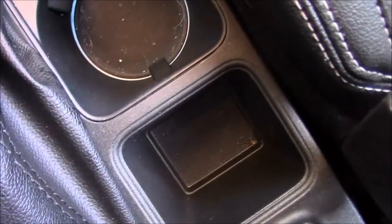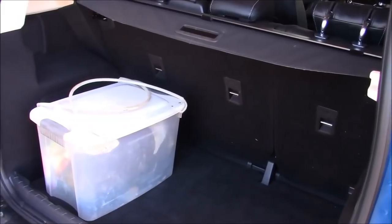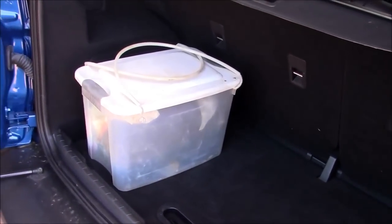Here, here, and on the door here. It's really not a deal killer. If you have anything you want to hide, you can put it back here in the storage area. They do have a cargo cover. That will solve that problem.